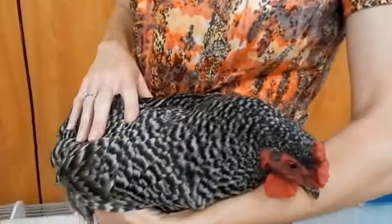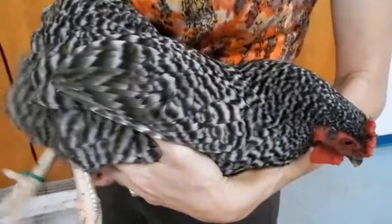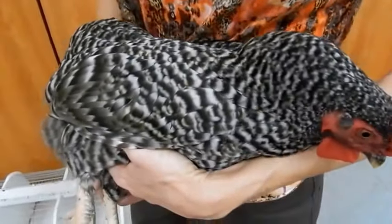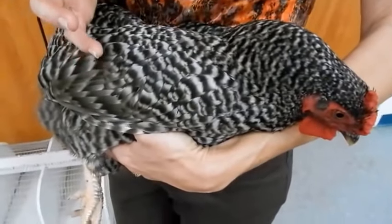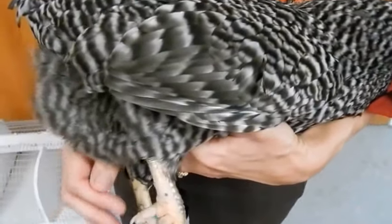So these are one of the boys' trios for the layer project. And I just was going to show you what the judge was looking for. Basically, with the laying project trios, they're only concerned with laying ability and that the birds match up in size and maturity. So we don't care if they meet breed standards. At least that's what this judge was looking at.